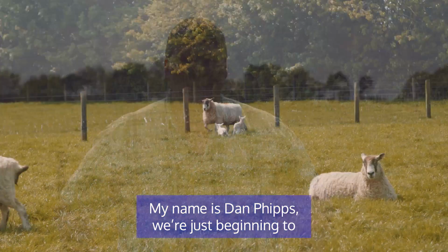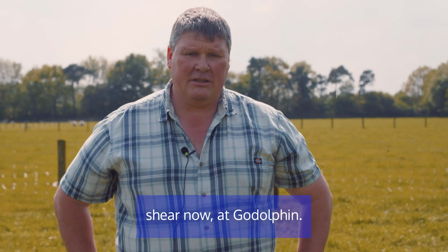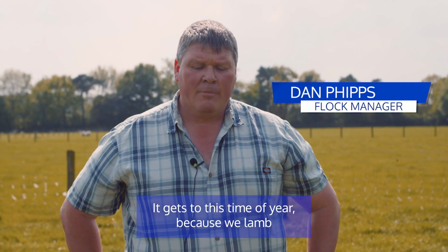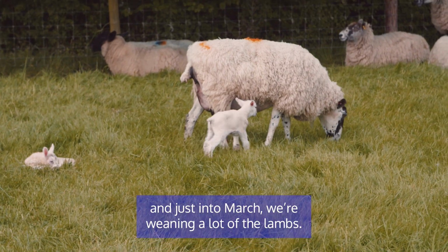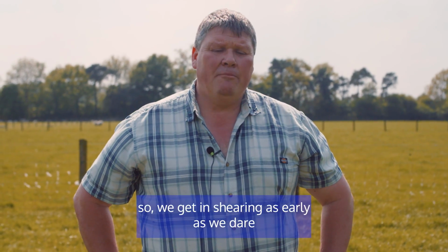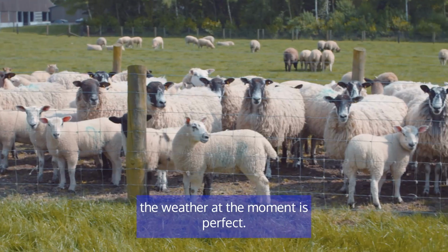My name's Dan Phipps. We're just beginning to shear now at Godolphin. It gets to this time of year, we're weaning the lambs now, because we basically lamb quite early, sort of January, February, and just into March. We're weaning a lot of the lambs. The ewes are in good order, so we get in shearing as early as we dare. The weather at the moment is perfect.